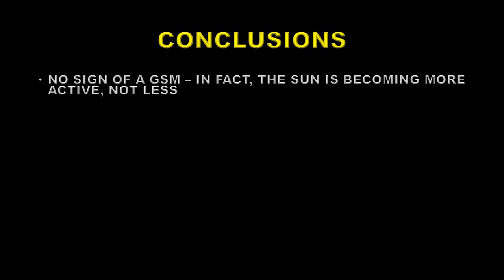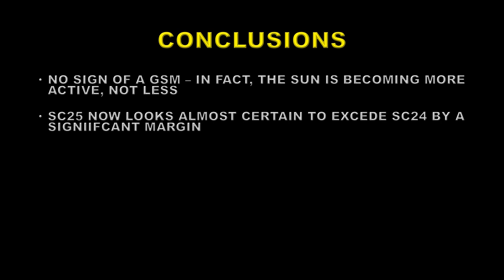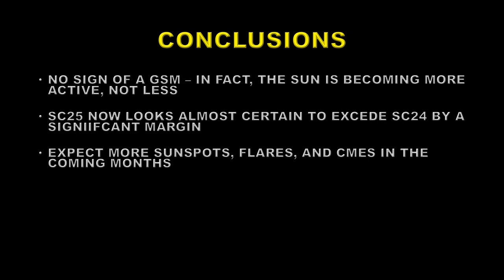So, conclusions: there's no sign of a grand solar minimum. In fact, the sun is becoming more active, not less. Solar cycle 25 now looks almost certain to exceed solar cycle 24 by a significant margin. Again, that would be the exact opposite of what a grand solar minimum would predict. We expect more sunspots, flares, and coronal mass ejections in the coming months and years.